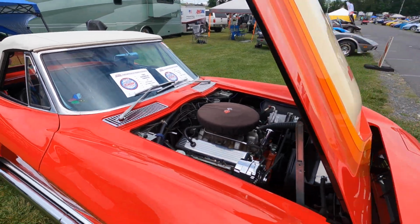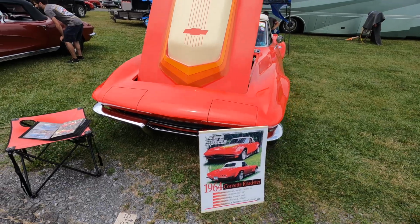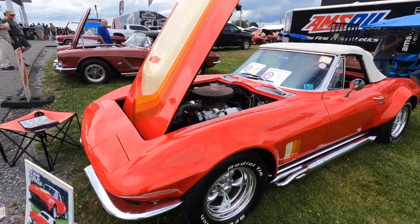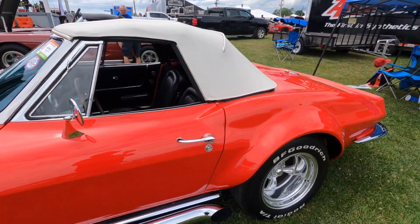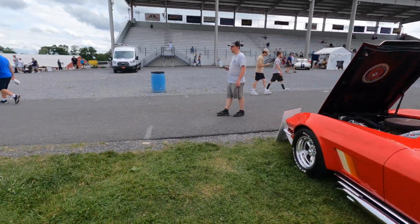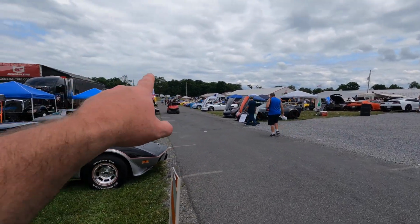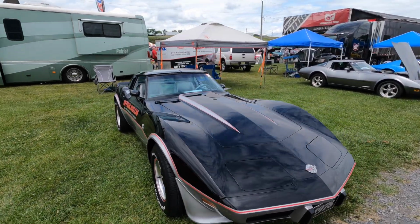And the C2 cars. Here's your mid-year. I think this is a '64. Yes, it is. Side pipes, beautiful custom paint job, really nice looking car. So we're going to scroll around. This whole row here becomes the Corvette show. So you've got the C3s, a beautiful '78 pace car.